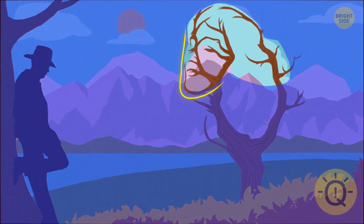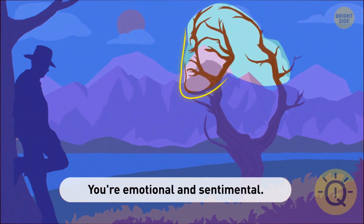Those who see a face of a young girl here are pretty emotional and sentimental people. You miss someone or something that made you really happy and still can't let go. Try to accept the best is yet to come into your life.